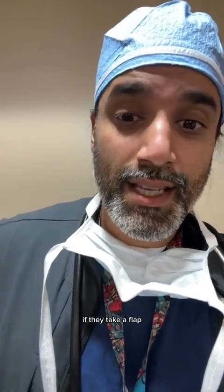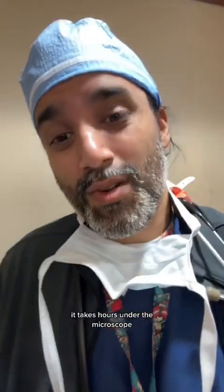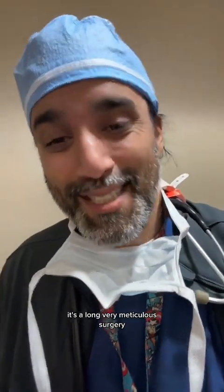So for example, if they take a flap piece of skin off of your shoulder and they want to put it onto your elbow, they connect every single little blood vessel. It takes hours under the microscope. It's a long, very meticulous surgery.